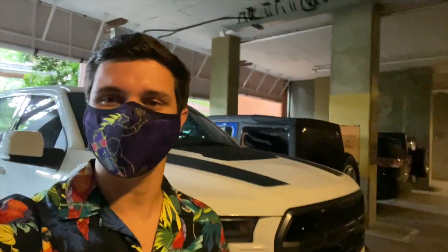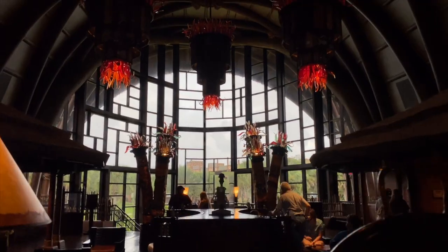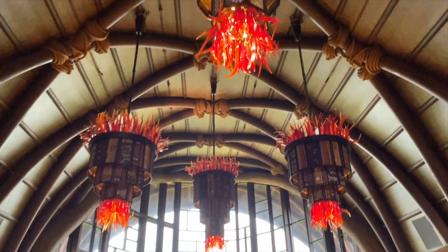Jambo, everybody. We're here at Disney's Animal Kingdom Lodge. We're gonna have another little staycation. Should be a fun time.